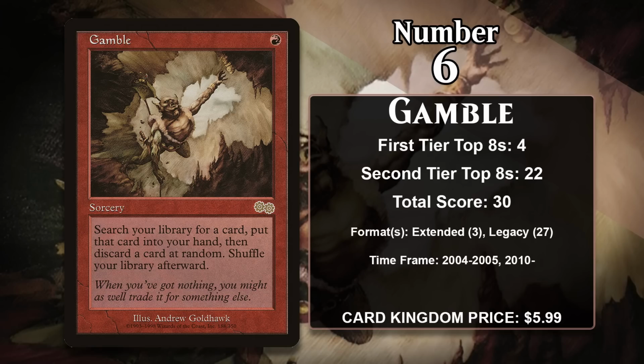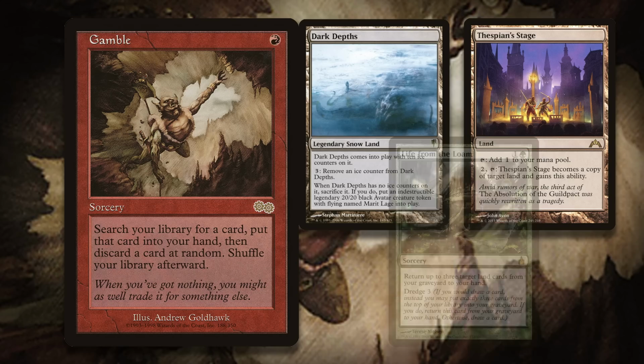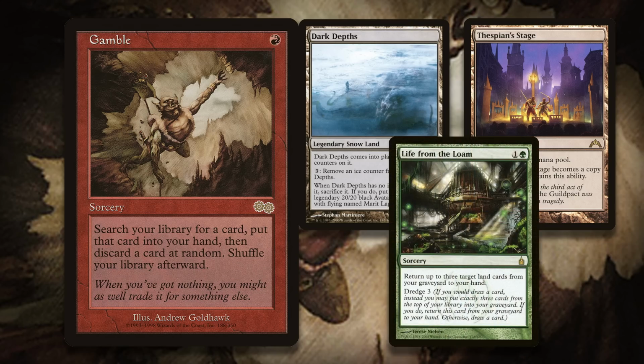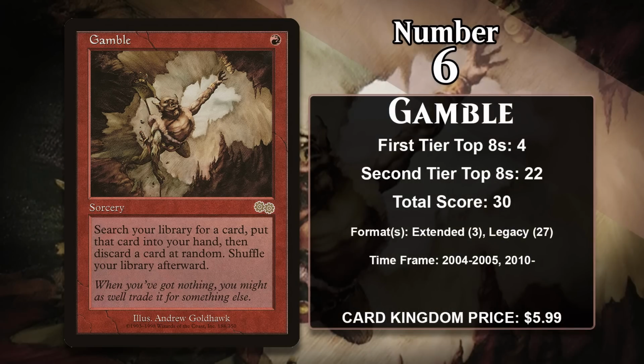Lands decks, as you can probably guess, are loaded up with a bunch of lands and various ways to tutor them. Some of these are toolbox lands you only run a single copy of, but are particularly good depending on the board state. The deck also runs various land-based combos, which generally involve combining Dark Depths with Thespian Stage. One of the key cards in the deck is Life from the Loam, which can let you get back any of the lands you tutor up, and if you discard Life from the Loam itself, well, you can just get it back with Dredge. Gamble is going to keep gaining points in Legacy in the future.